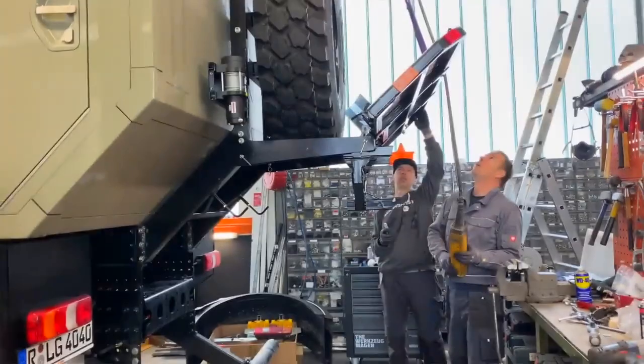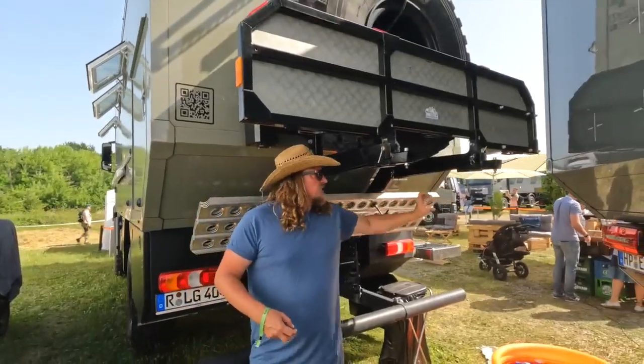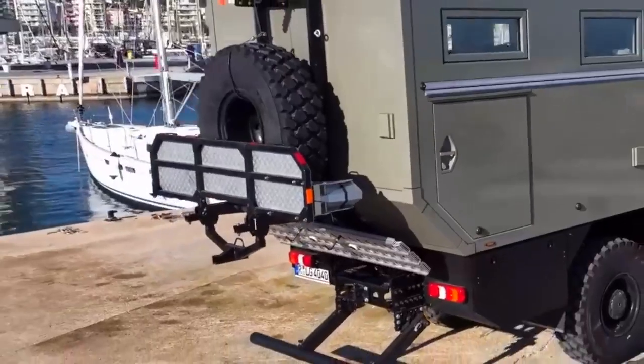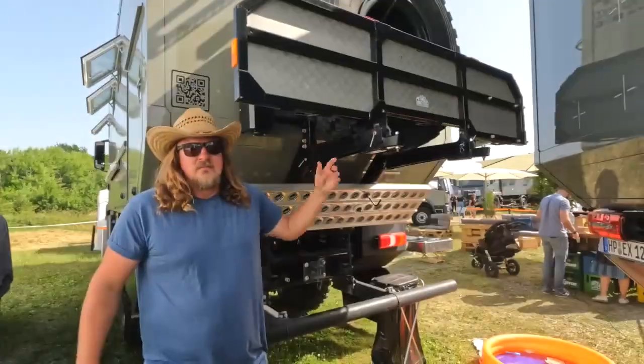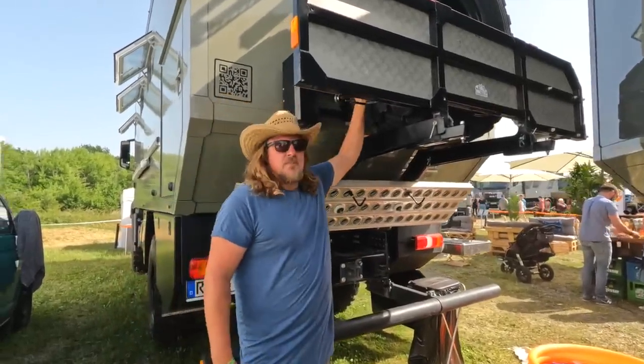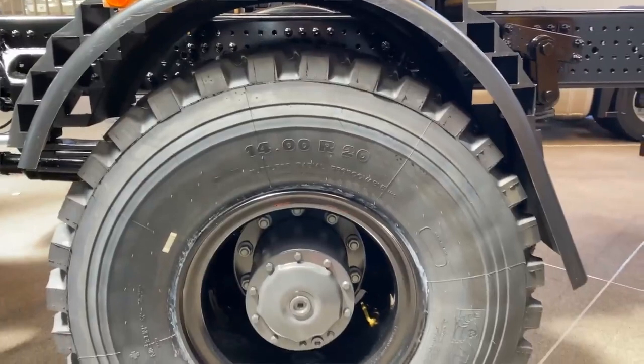You can also take it away, which we took away, we have a bike stand possibility that is a triangle here and you can slide in a Thule bike rack for two electric bikes if you want. It's all outside. We have our big spare tire. We are driving on 14 R20 Michelin XZLs.